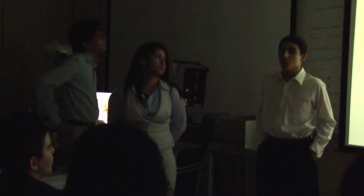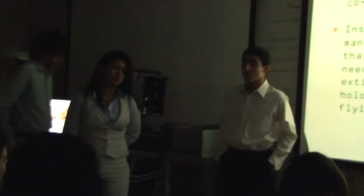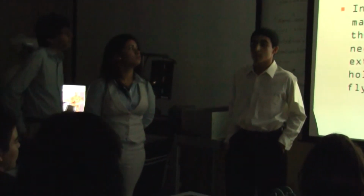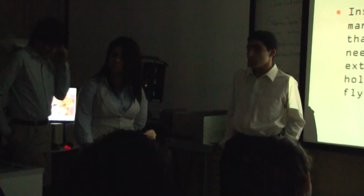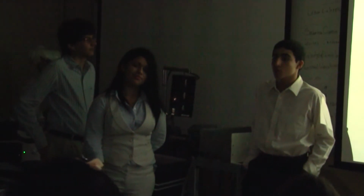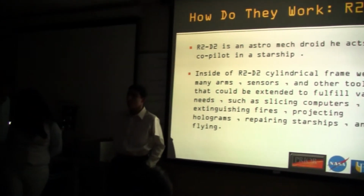Okay, now R2-D2. I also forgot to tell you that C-3PO was a protocol droid, but R2-D2 is an astromech droid, which means he can repair stuff. He's a co-pilot in a starship. He repairs ships. He has many tools like sensors, arms, and other tools. I don't know which ones they are, but I'll tell you guys in the end.